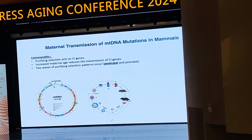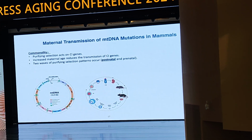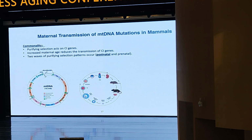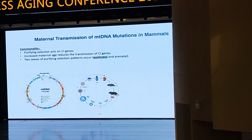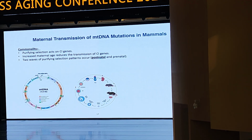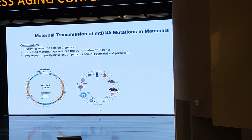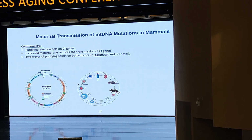So let me make a small summary. Utilizing these different animal models, we find that purifying selection can act on these complex 1 related mutations, and also that maternal age can enhance this selection. And most importantly, we define that postnatal selection occurs, which had not been clearly shown before.